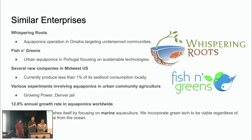Aquaponics in general is a growing field. There's about 13% annual growth globally. It is also exploding in inland areas in the United States. So, even in the Midwest, despite a lot of aquaponics companies moving in, we still produce less than 1% of our own seafood consumption.